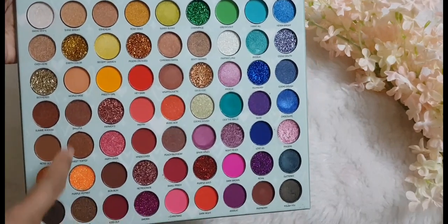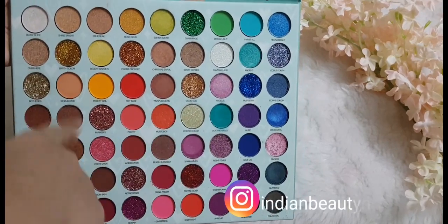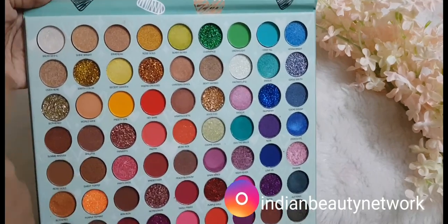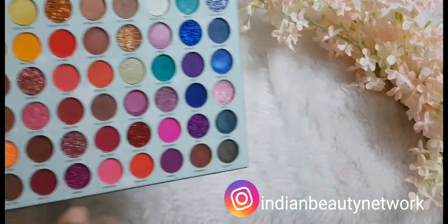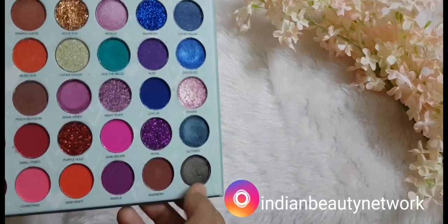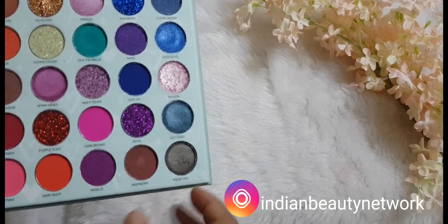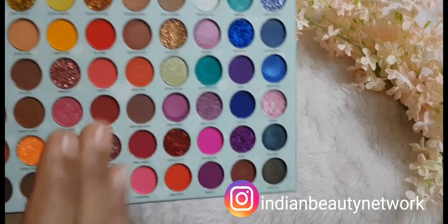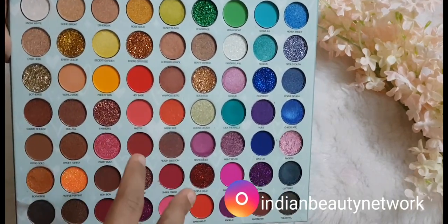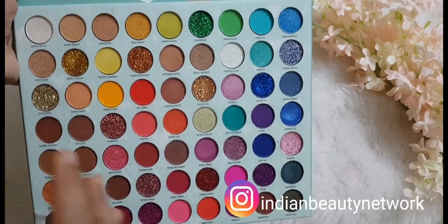You have all the neutrals over here, you have all the pinks, yellows, purples, blues, greens, everything over here. You have even a highlight shade over here, and you also have a black, but it is a glittery black having a green undertone. But the only color missing in it is a matte black shade. If they had provided that shade, it would be a perfect palette, I must say. It will be a complete and perfect palette.